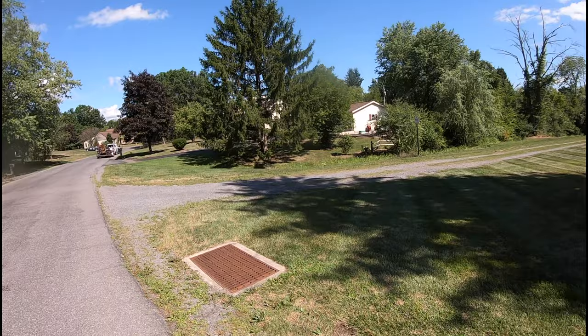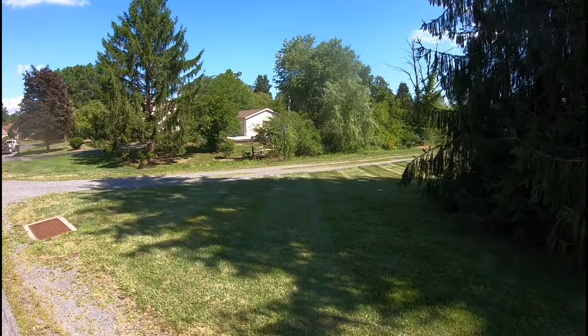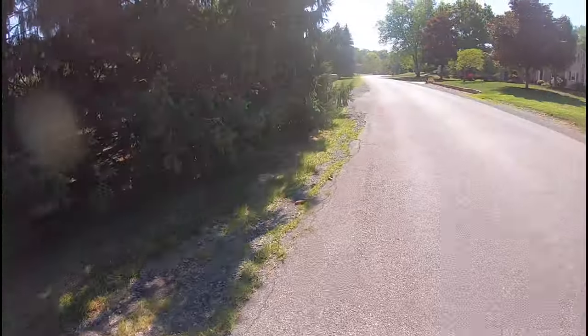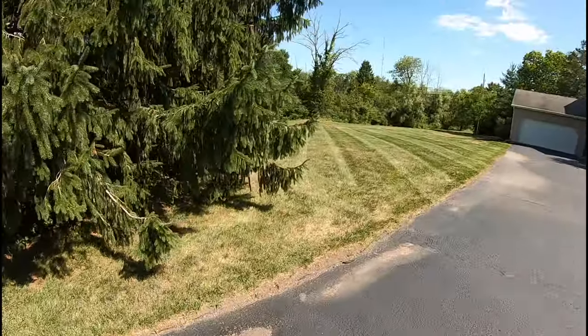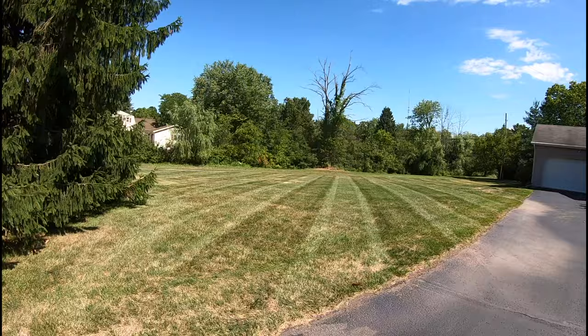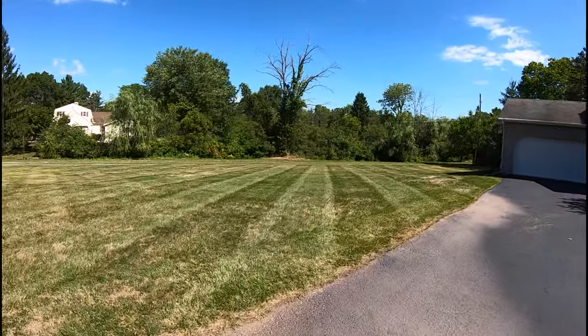It isn't as hot, hasn't been as hot, so that's good. Here's one we just finished up. Looks pretty good. Jordan's blown everything off. Had some grass clippings and whatnot on it. Doesn't look bad. Greening up a little bit, still some brown spots.